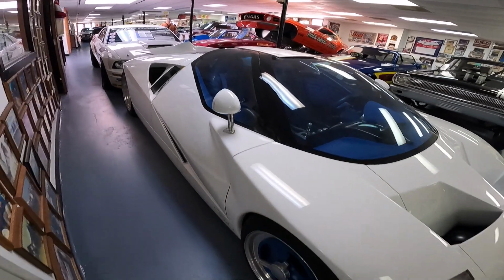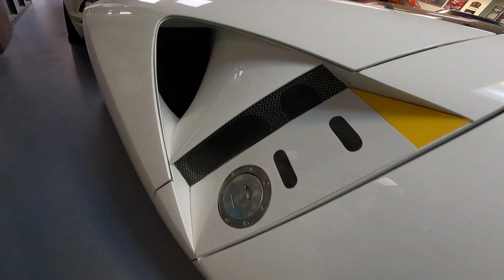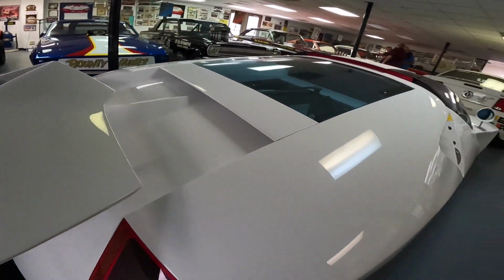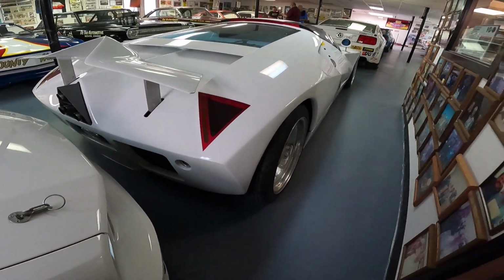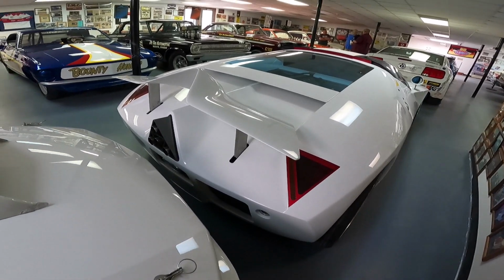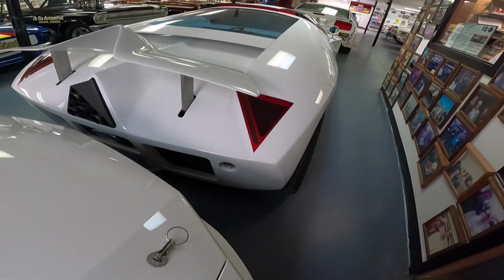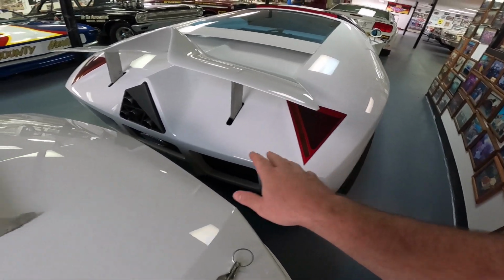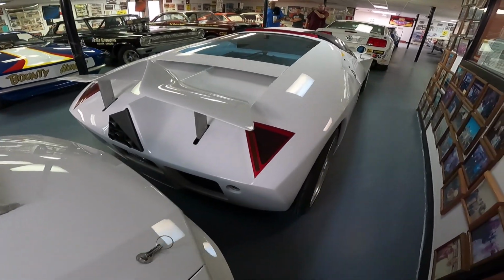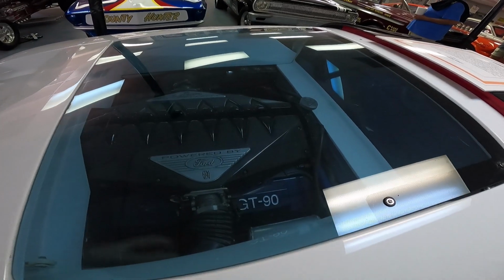The car is just so far ahead of its time. Even to this day, it still looks futuristic. I mean, love it. Love it, all of it. That's such a pretty car. Pretty, pretty car. So, it's hard to tell, but the tail lights are really close to how the muffler comes out design wise. It just sticks out like a sore thumb. Right down his alley.